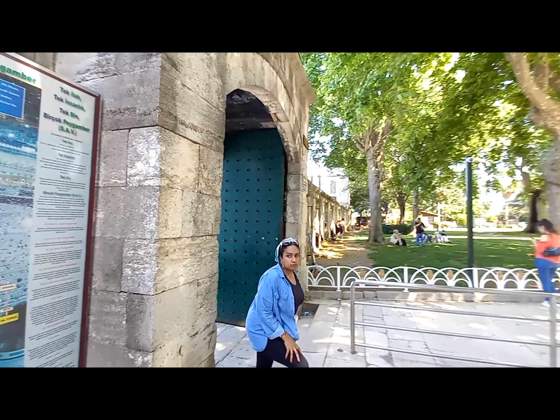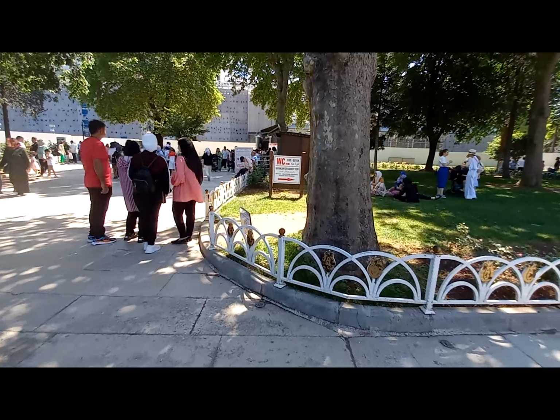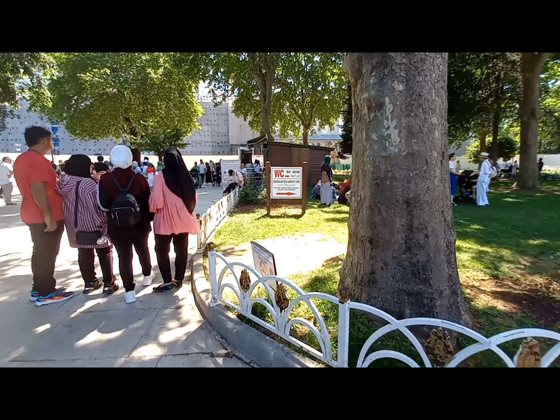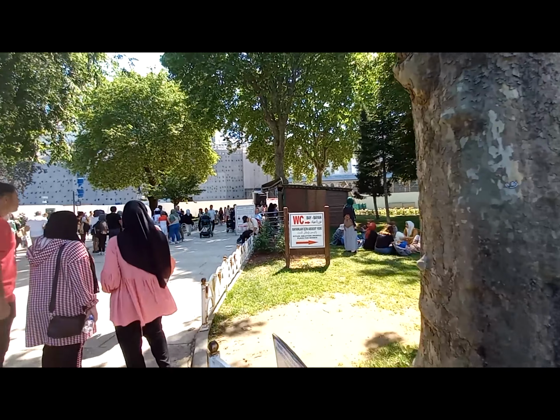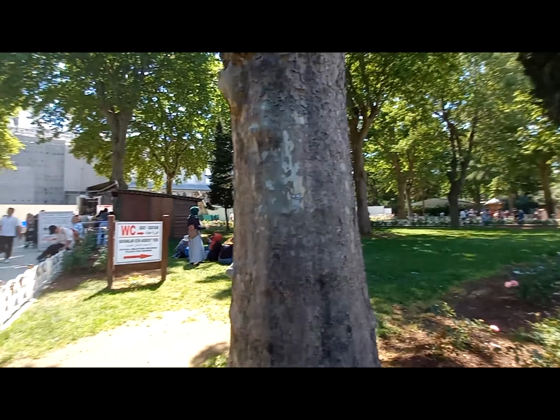This is another way that you can come into the mosque from. Here there are bathrooms if you need to go to the bathroom or make wudu, and that's where you actually go into the mosque from. So I'm gonna show that when I go in.